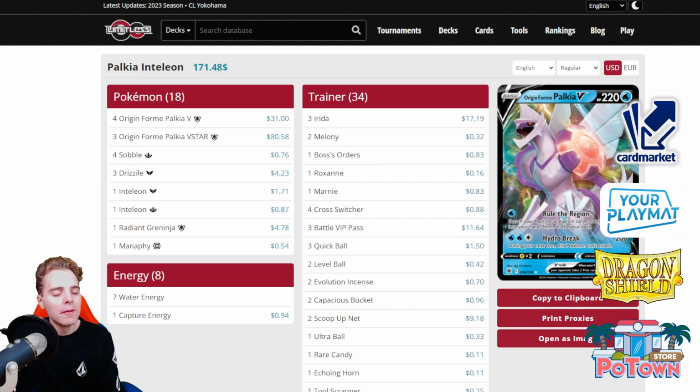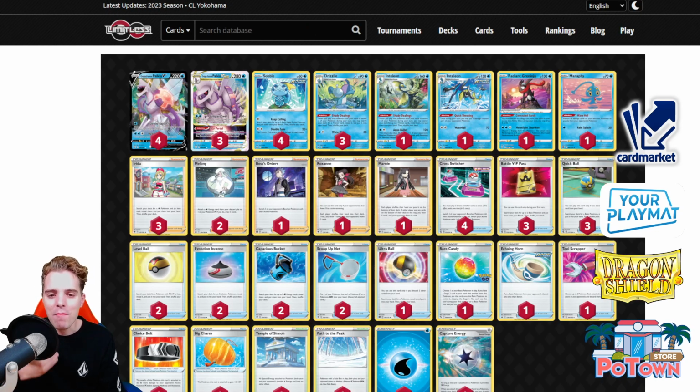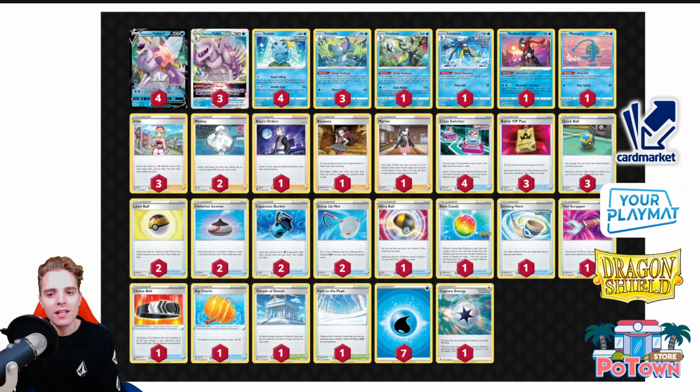in Japan. Probably because everybody's having a high amount of Escape Rope. It does make sense, right? Because of everybody playing Escape Rope, you either need 2 Empoleons or you don't. And that's actually what we're seeing here. Another version with Big Charm and the Temple of Sinnoh.